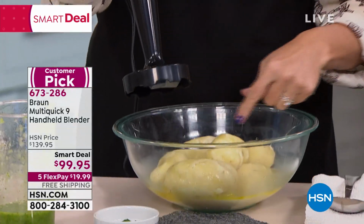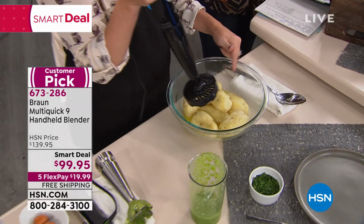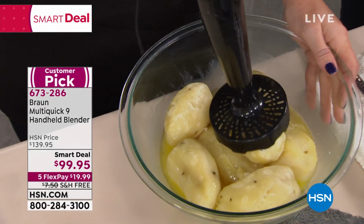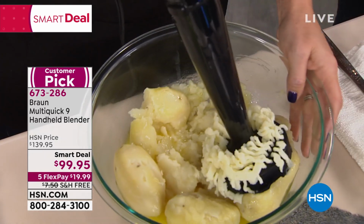You can see here, look here, it's all my soft potatoes. So obviously holiday season, we're doing sweet potato mash or we're doing mashed potato. We have our butter in the bottom as well. But you take that masher and look how quick it goes right through those potatoes.